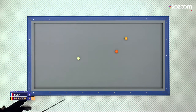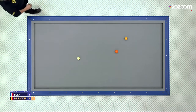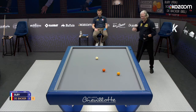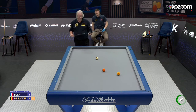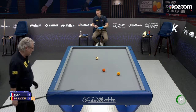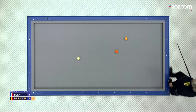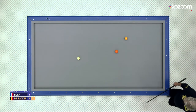And what a position to have, 8-8. I don't know much about safety, but it should be very, very difficult to produce a safety shot here. So what do you do then? Just try to make the point. Maybe three cushion bank shot and orange and then long cushion and yellow? No, I don't know. Can you go for that?